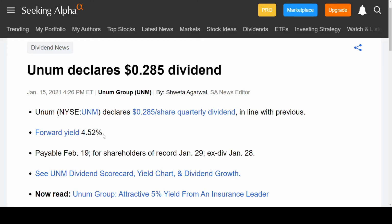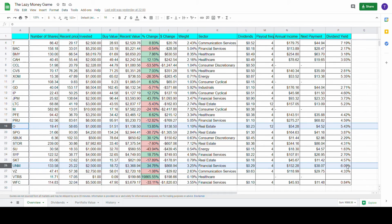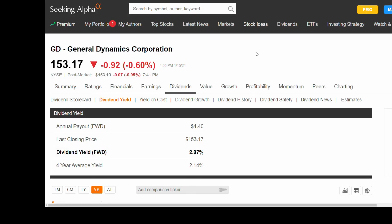If we then continue, you can see the same thing goes for Unum. They have also declared a dividend which is in line with previous of 4.52%. But since I really managed to pick up Unum at a low price, my dividend yield is actually more than 6% on this investment. So that is what I have tried to indicate as a rule of thumb with guideline number 3, saying that the dividend yield should be above the 4-year historical average, because that indicates that you're getting a better bargain than what you would have as an average over the last 4 years.